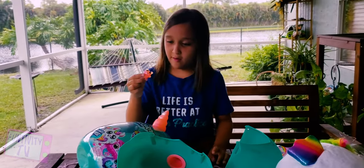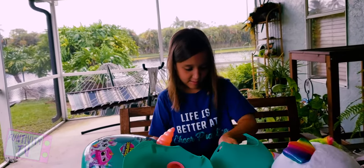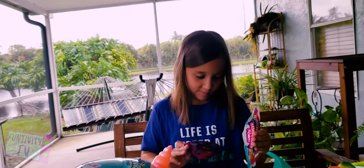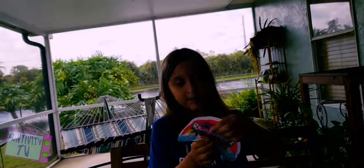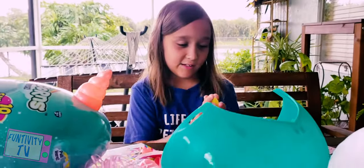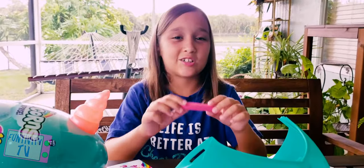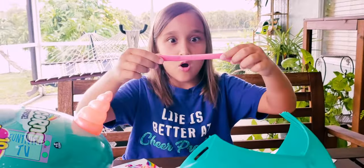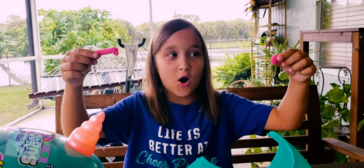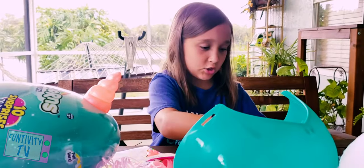It's a kitty. This one's a unicorn. Oh, yay! So cute. And then there's stickers on the inside. And then there's something else. It's like squishy. It is Rainbocorn poop. And I got three different colors. I got yellow, red, and purple. It's just like fun kitty cuties. That looks so cool. I love this stuff so much.